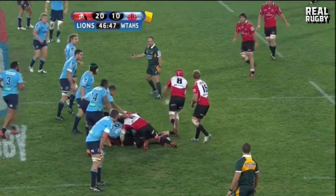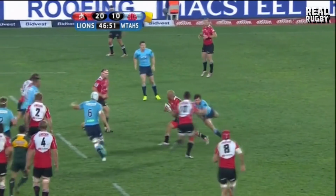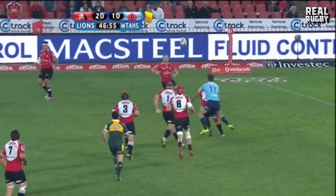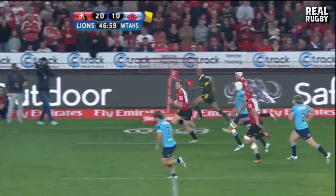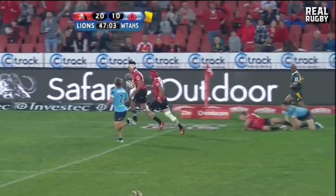Lost. Slow ball. Lions have to rebuild from deep. Marpu. And Ashley Cooper read that exceptionally well. Under pressure, the Lions now. Combrink. Two tries already to his name. Ron Combrink gets the offload to Fusto.